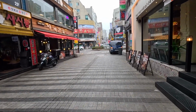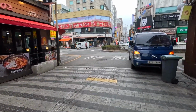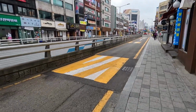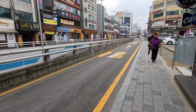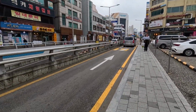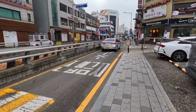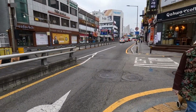Historically, Anyang was really famous for factories and manufacturing. However, these days, factories and manufacturing industries are going out from Korea and heading to China, India, and Vietnam. So Anyang's economy and industry is kind of in crisis. Also, the government is building a new town not far from here, so people are moving from here to there.